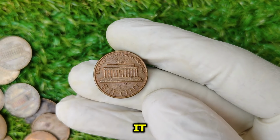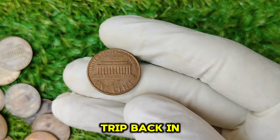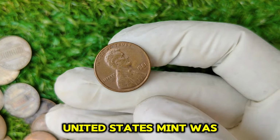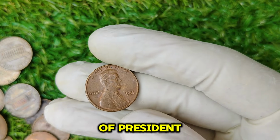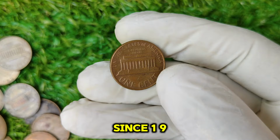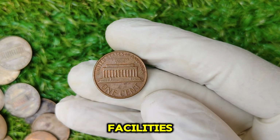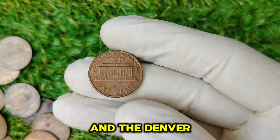Before we talk about what makes this coin so valuable, let's take a trip back in time to 1981. That year, the United States Mint was in full swing producing the Lincoln cent, a coin featuring the iconic profile of President Abraham Lincoln on the obverse, and the Lincoln Memorial on the reverse, a design that had been around since 1959. In 1981, there were two main U.S. mint facilities responsible for producing these pennies, the Philadelphia Mint and the Denver Mint.